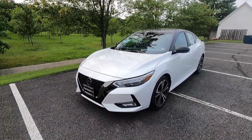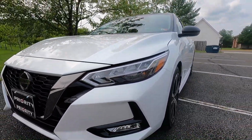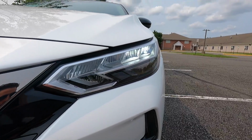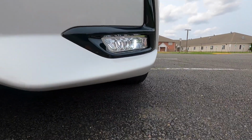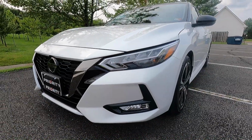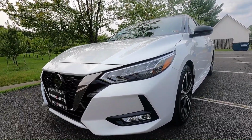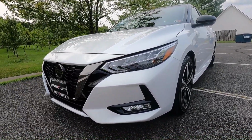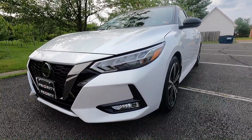So working our way into our headlights, this is where we're going to start. With the SR as standard, you get LED headlights with high beam assist, as well as standard turn signals and LED fog lights integrated nicely into the bottom of your front bumper. One thing that I really like about the Sentra as a whole, no matter which trim level you get, is that you get an aggressive and angular front bumper design that gives this a very sporty look that, again, you wouldn't expect on a vehicle at this price point.